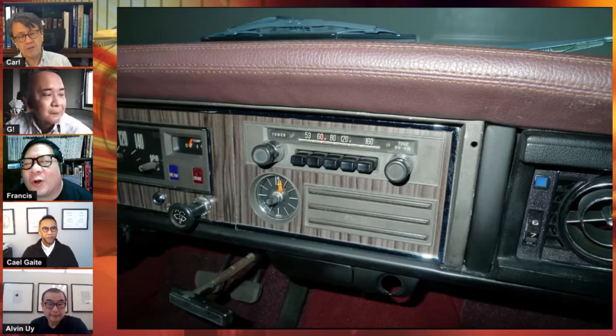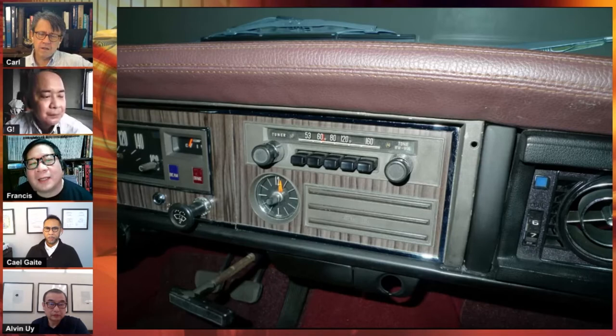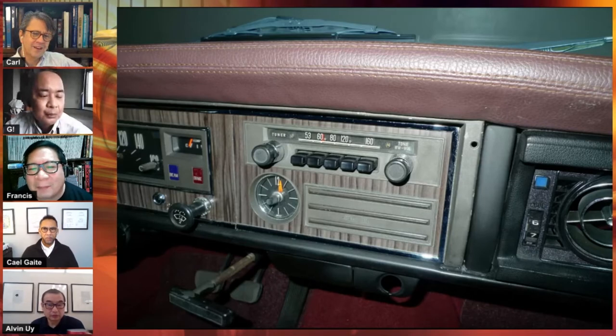It was originally also colored blue. I think they also mentioned that when they got it. It was a Manila car. You know, Francis? Yeah, it was a Manila car. They bought it way back in, I think, 1981. They just kept the car.